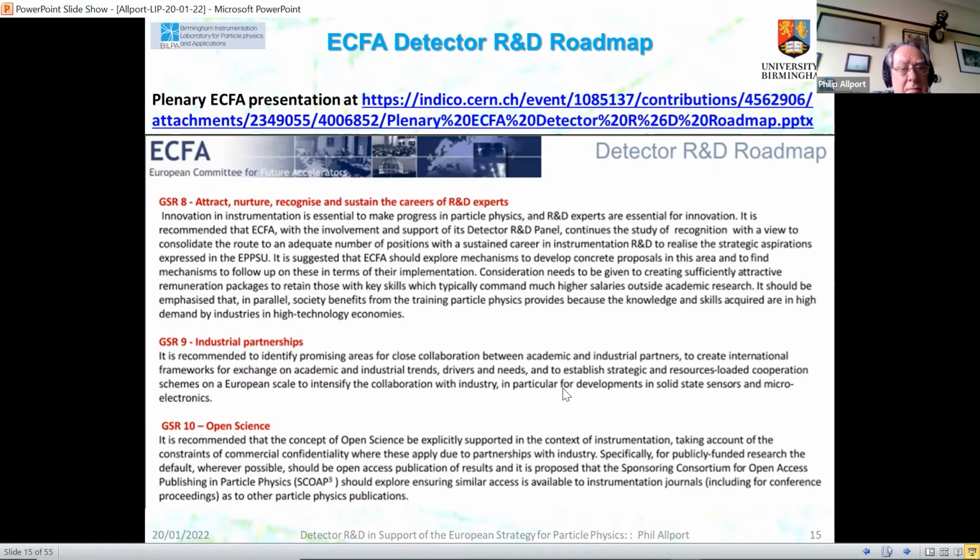A vital area that was the focus of Task Force 9 is the really urgent issue around the way in which the people we rely on are nurtured within our community, the way their careers are structured, and to make sure that the field of detector R&D activities is sufficiently attractive that we can continue to make sure that the most talented people are attracted into our areas, and in particular, where you have key skill sets which are highly specialized, that we have appropriate retention, including adequate remuneration.